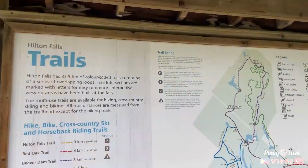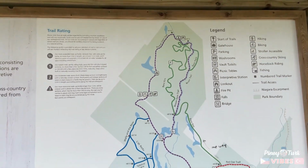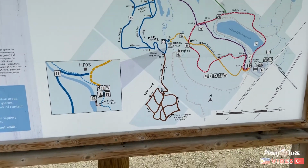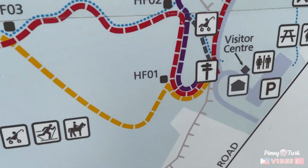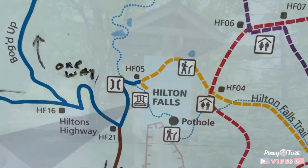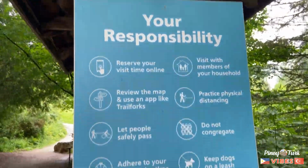Hilton Falls has a 33.5 kilometer of color-coded trails consisting of a series of overlapping loops. The trail we will take is the yellow one, which is a total of 3-kilometer distance round trip. We must be mindful of our responsibilities.